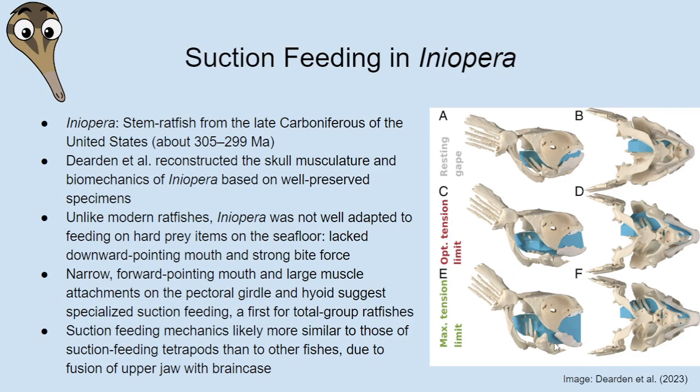But now, with this new study on Iniopera, we find suction feeding adaptations in this lineage, which had been completely unknown before and expands our view of what they were doing back in the Paleozoic, which is really amazing. But not only that, because it turns out Iniopera was also special, not just in the fact that it suction fed, but also in how it suction fed. Because in some ways, the structure of the skull of Iniopera is not so similar to what a normal fish skull would look like.